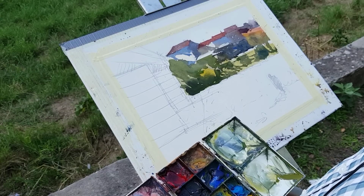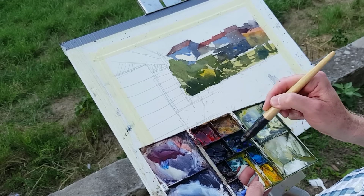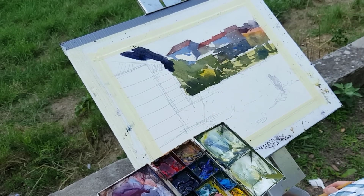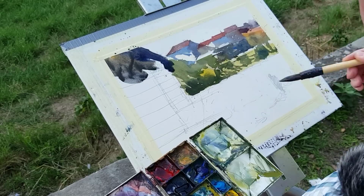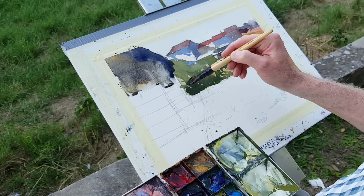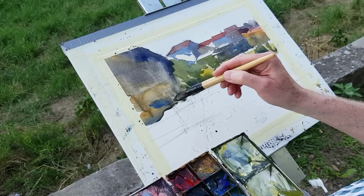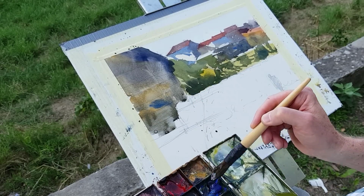Next, let's do this bridge. Quite dark at the top. And then lighter, line it up with a bit of yellow ochre. Little bit of blue. They get a little bit darker towards the base.